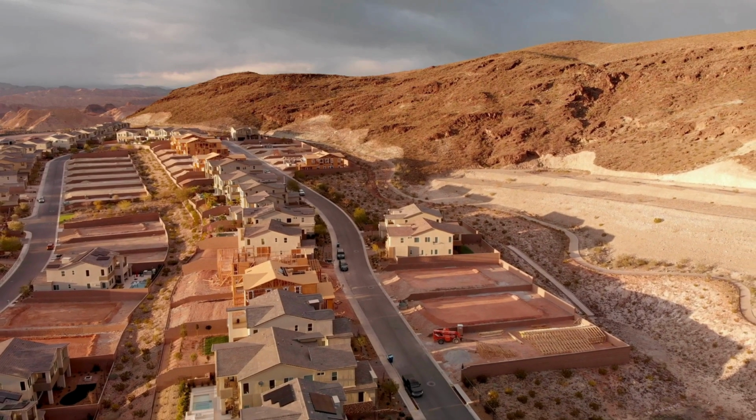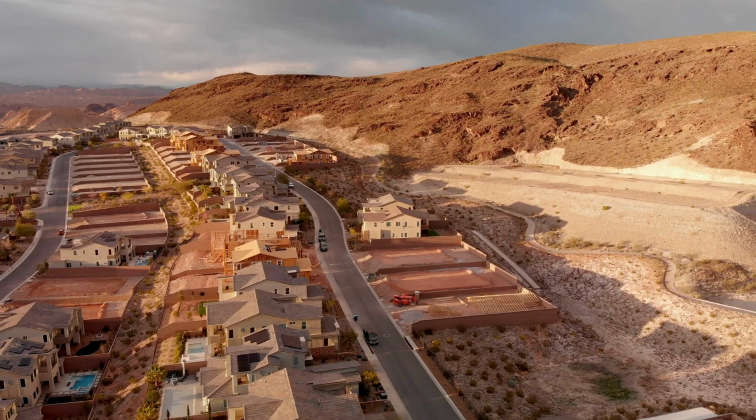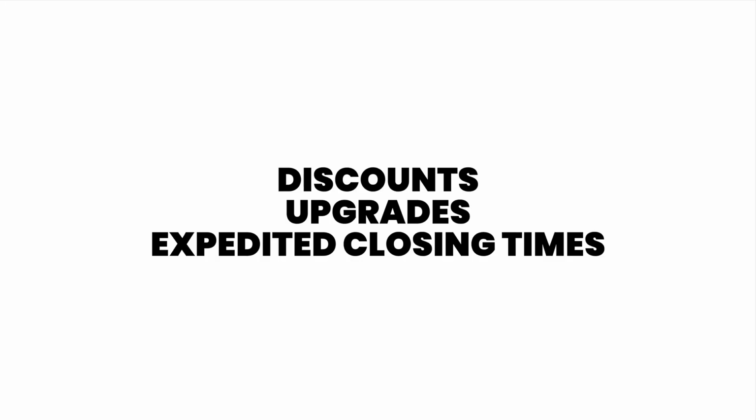You should also consider spec homes that are nearing completion. Spec homes are another term for homes being built on speculation without any particular buyer in mind. Builders may be motivated to sell these homes quickly to recoup costs and free up capital for future projects. You should negotiate for discounts, upgrades, or expedited closing times on spec homes nearing completion.